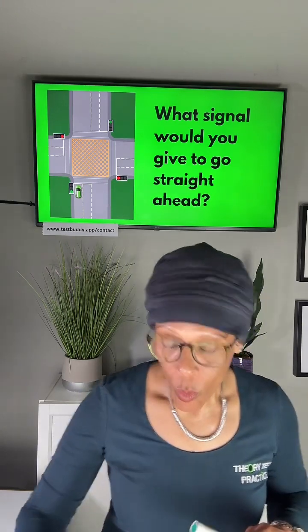Brilliant. What about this car here? Look at this yellow car. This yellow car, the driver is not signalling. So where do you think the car is going? Is it going to turn into here? Is it going to turn right? Or is it going to go straight on if it's not signalling? If it's not signalling, it's going C. It's going straight ahead. No signal means I'm going straight ahead.